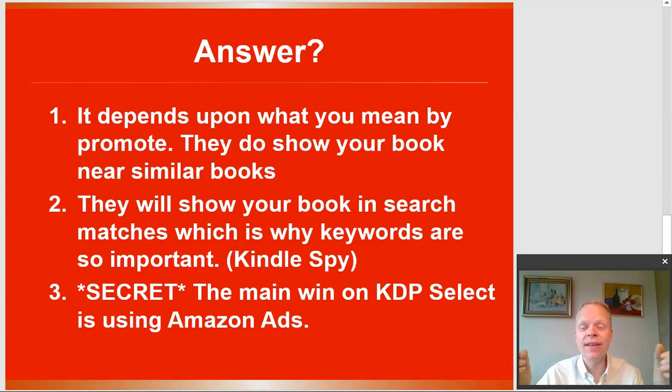The other one, I just wanted to make a side note on the search side of things. Search is one of the top ways that people will find your book, assuming your book is in the area of nonfiction. And so you can use a tool called KDSpy, which is an incredibly powerful tool to find out which keywords are the most profitable keywords to use on Amazon.